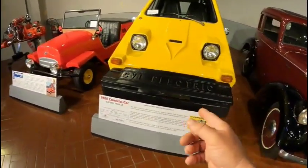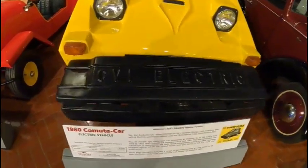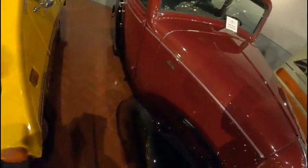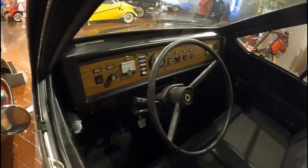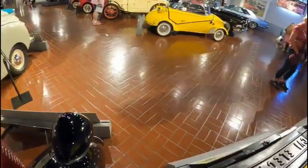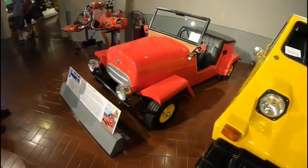This is actually an electric car, believe it or not. The 1980 commuter car. It's an electric vehicle. CVI electric. These things are teeny. I don't know if I could even fit one of these. But check that out. Very cool. It's got the voltmeter, which is awesome. And then the '53 King Midget.